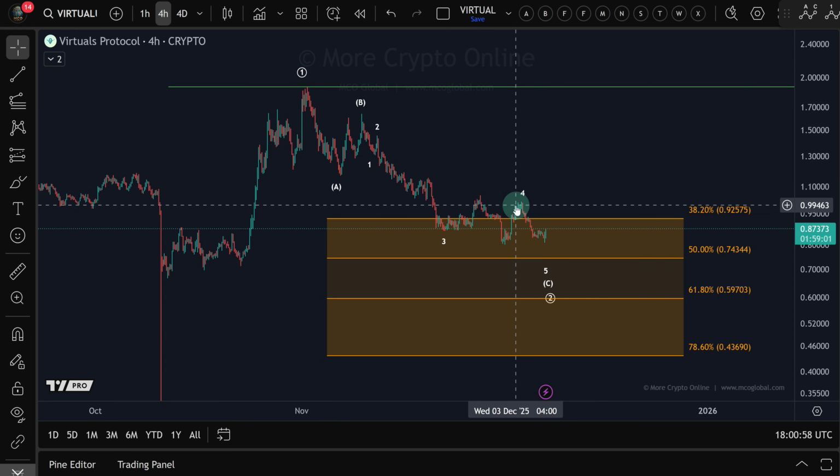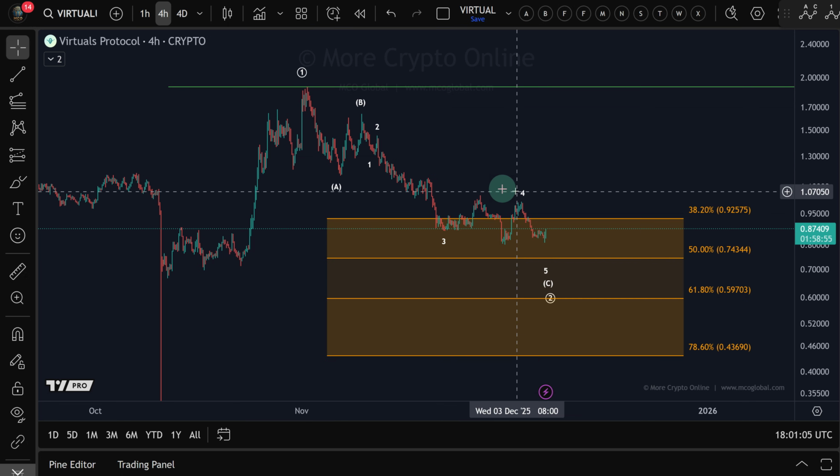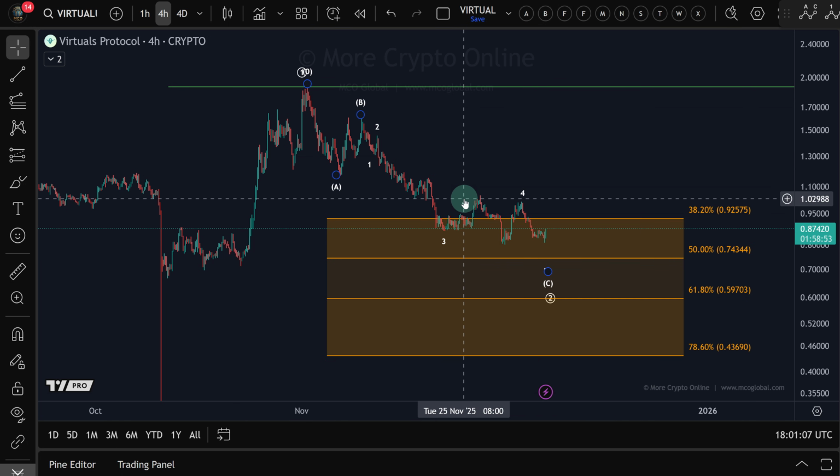What I said in previous updates is, at the very least, to confirm or get an indication of turning around, I would want to see at least a break above that November high at $1.05.